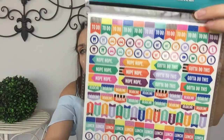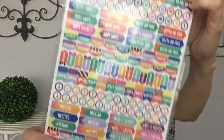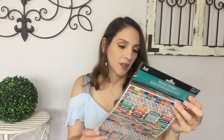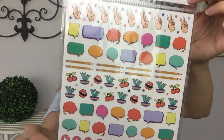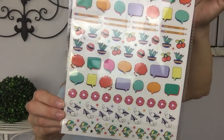Okay, so then here's this one. Again, this is what I saw when I was at the store. This one's really nice because you get a lot of words: gotta do this, deadlines, important, lunch, make it happen, meetings. All those really wonderful stickers, and I love all the different colors. And then the back, oh my goodness. Wow. Okay, let's move on.